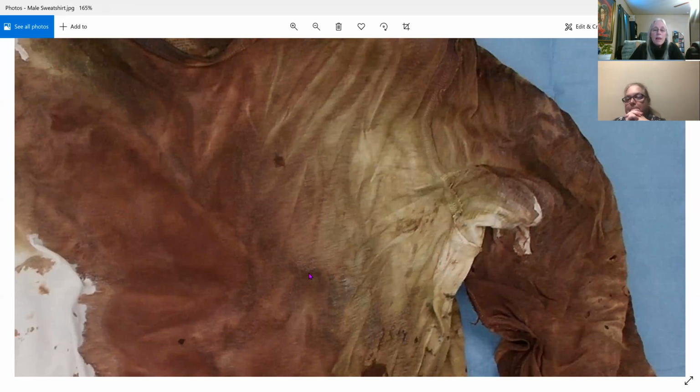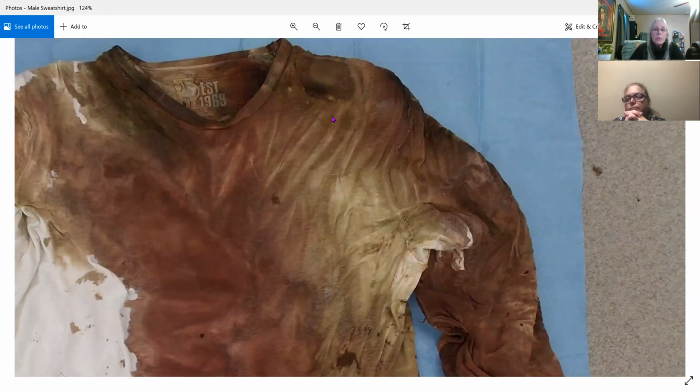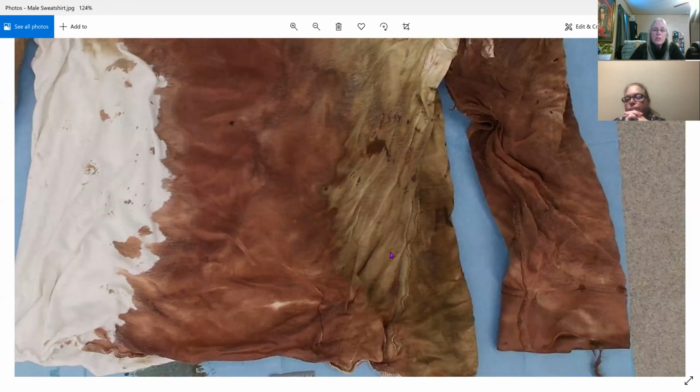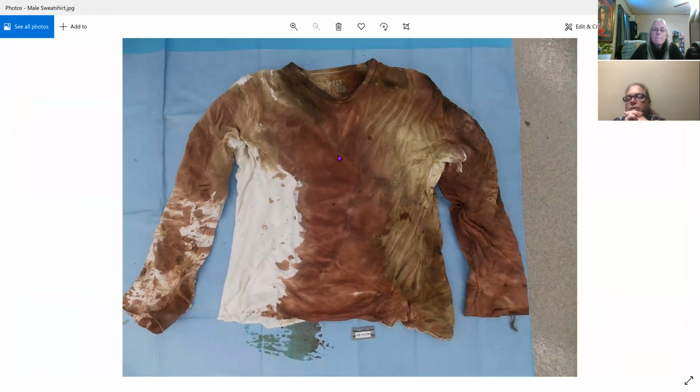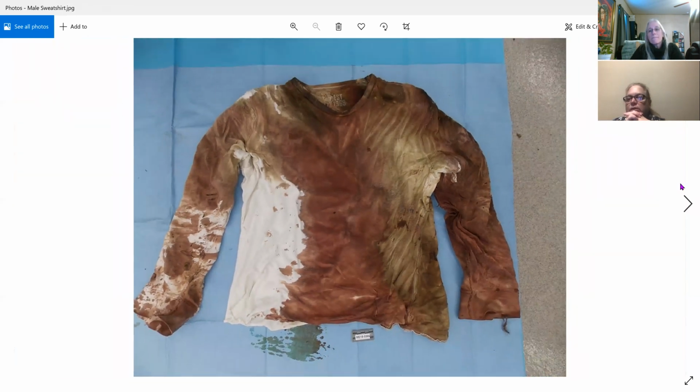Yes, and that is evidenced by this right here, these fold areas. And right here, especially what she was just saying, it was bunched up underneath the clothes. Look at this, bunched up. I mean, that's so evident. Yep. So this makes me very sad.